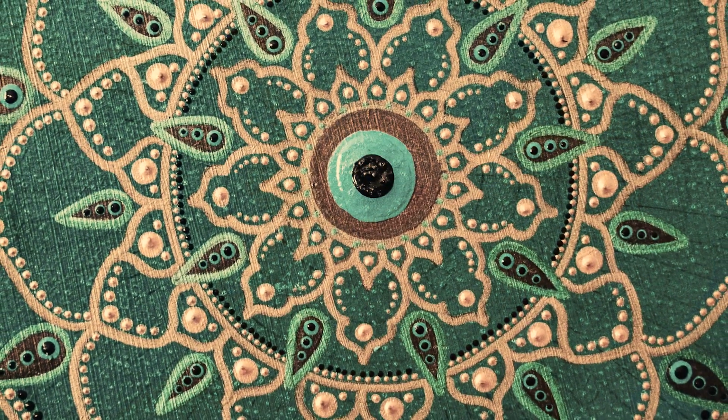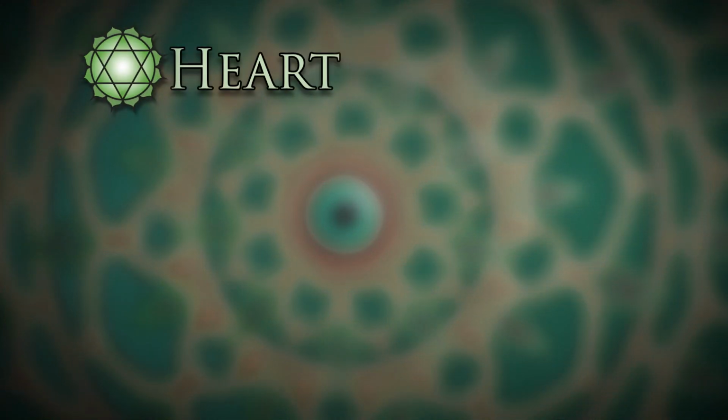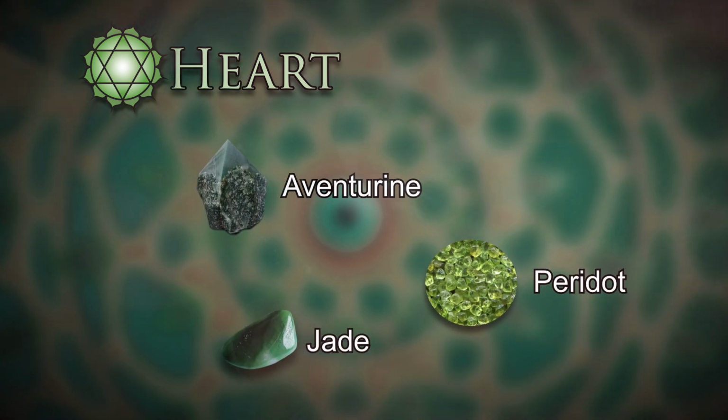The fourth chakra, the heart chakra, is just as it sounds, in the heart. It is where love for self and others resides. To help clear the heart chakra, soothing and healing green crystals and gemstones, such as aventurine, jade, and peridot, are most often used.